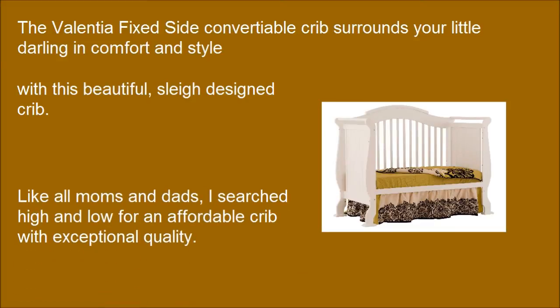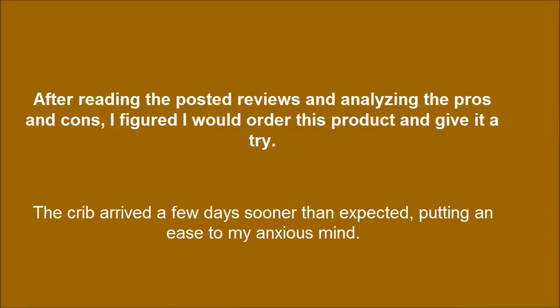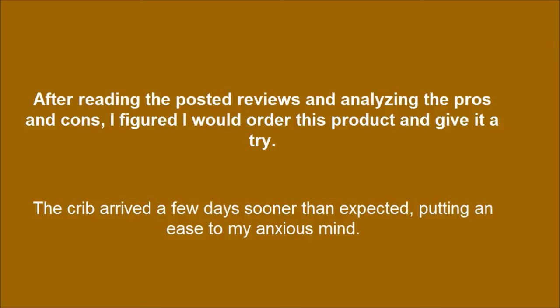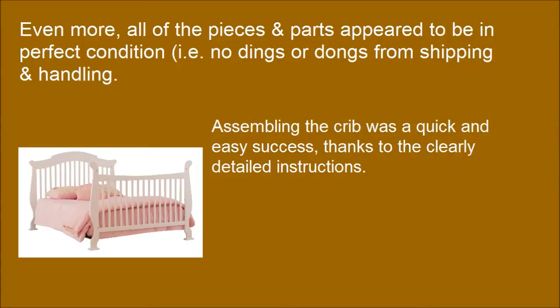Like all mamas and dads, I searched high and low for an affordable crib with exceptional quality. After reading the posted reviews and analyzing the pros and cons, I figured I would order this product and give it a try. The crib arrived a few days sooner than expected, putting my anxious mind at ease. Assembling the crib was a quick and easy success, thanks to the clearly detailed instructions. To top it all off, the finished product looks more beautiful in person than in the display.